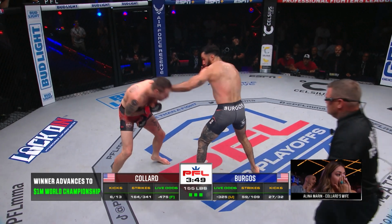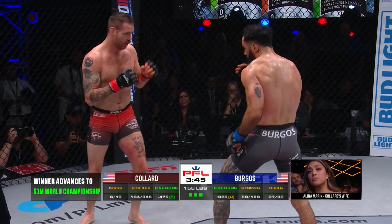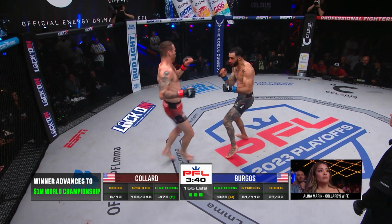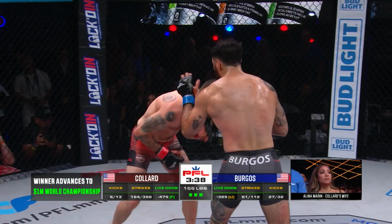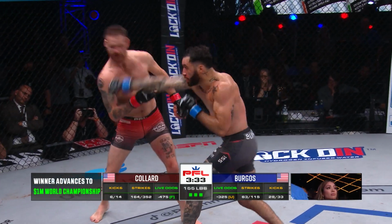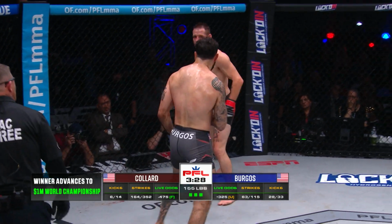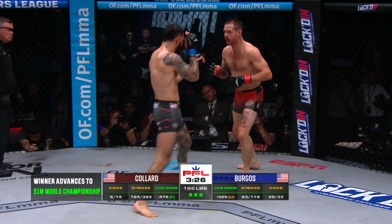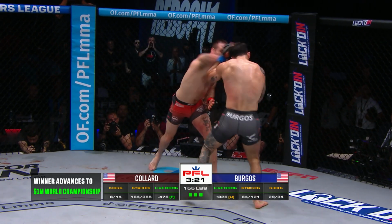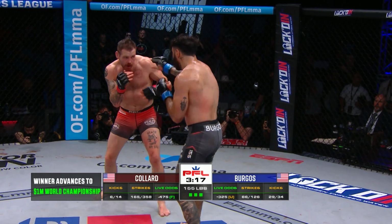And listening into his corner between rounds, that's exactly what they asked him to do. Finish the combinations so you can actually make him react to the punches and use that weight behind his own leg. Shane Burgos having a lot of success here in round number 3, but Randy, if we hear the judges' scorecards read, will it be enough just in round 3? I have this 2 rounds to none for Clay Collard at this point. Burgos is going to have to do something very, very special in this 3rd round.